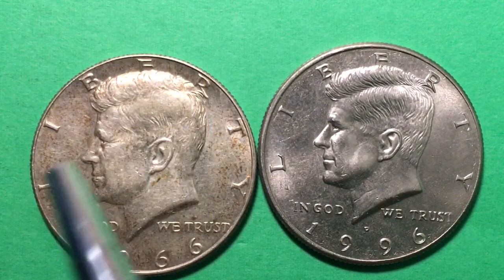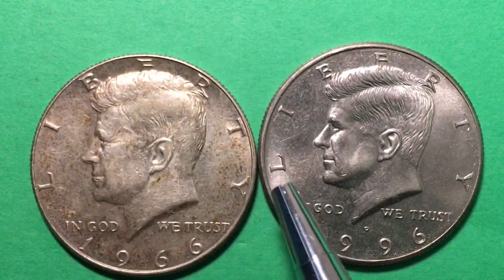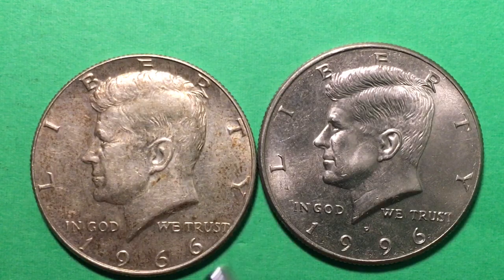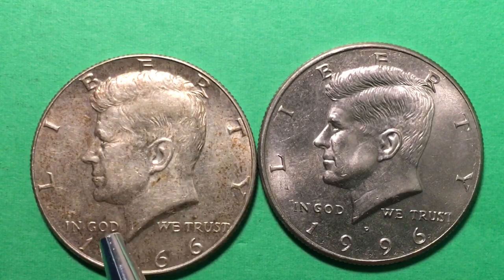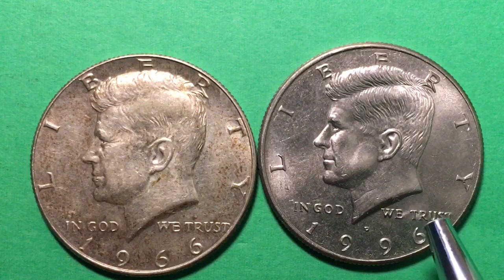Kennedy, President John F. Kennedy. Around the top it says Liberty. On one side of the bottom of the presidential bust, which faces to the left, it says "In God." On the other side, it says "We Trust," and both of those are the same.